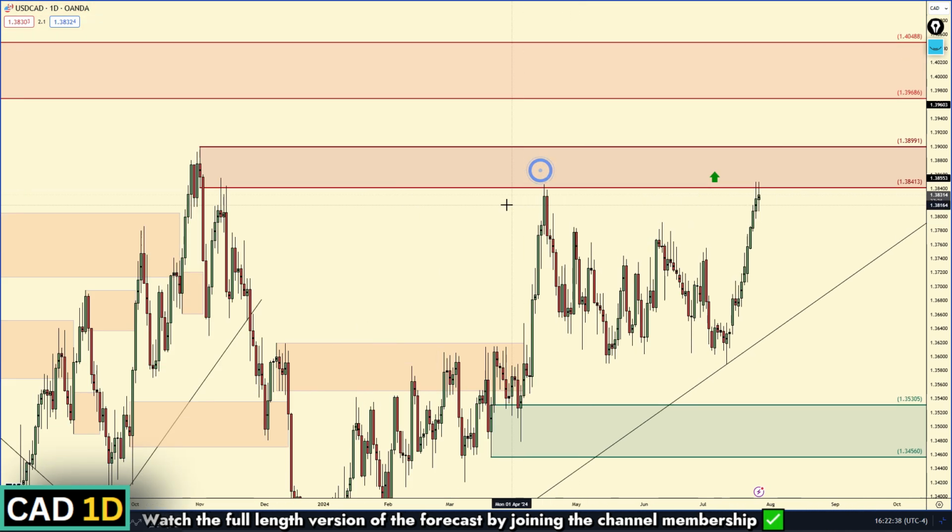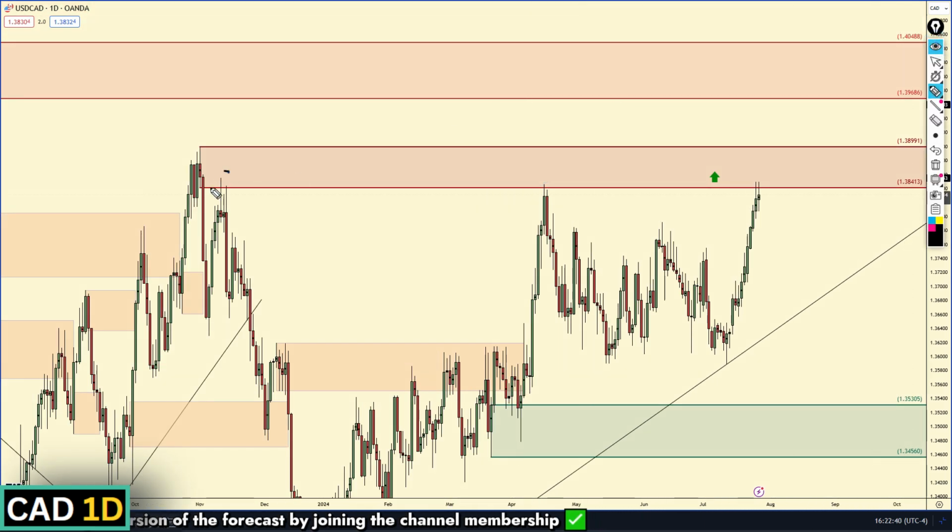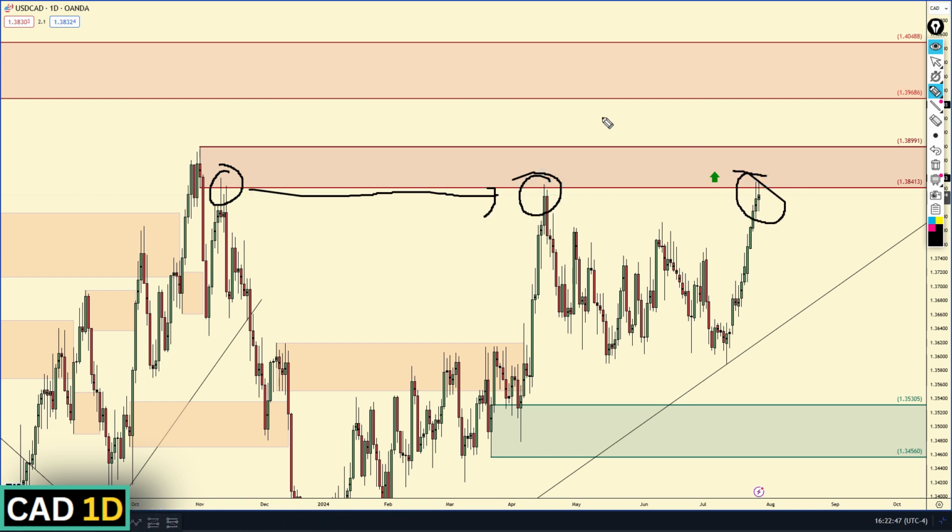Alrighty, on to the USDCAD here. We are into a daily supply from back here. If you look here, it's already been tested basically a couple days after it was created. It was tested again here. And now we are coming in for that third test. So is it significant? Not really.